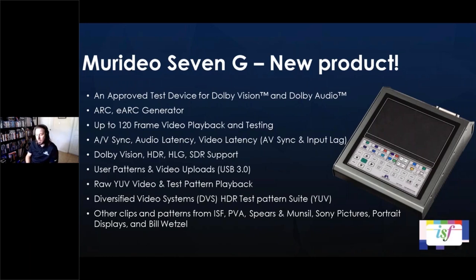Another great organization out there is Professional Video Alliance. Greg Lowen has been instructing calibration for many years. He's got some great test patterns that are built into the generator. There's a disc out there called Spears & Munson, they're on their third version. Some excellent test patterns and demo material in that disc, so we included those test patterns as well.